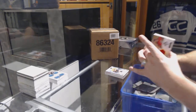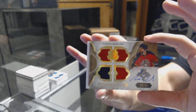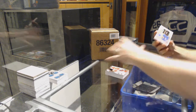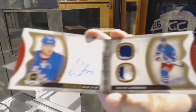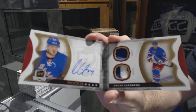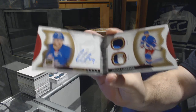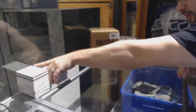And let's see who we got. We've got number 22 of 24 rookie gear dual jersey patch auto, Oscar Lindberg. 22 of 24, Oscar Lindberg. Very nice cards, definitely not a case hit. Very nice cards.